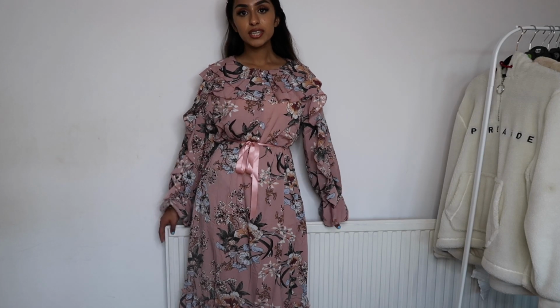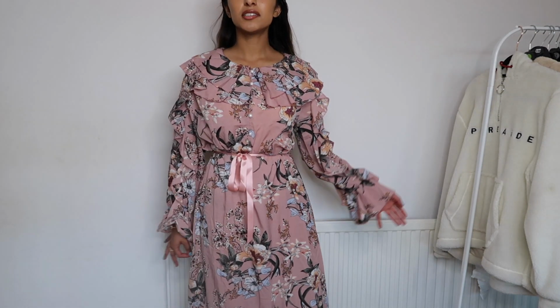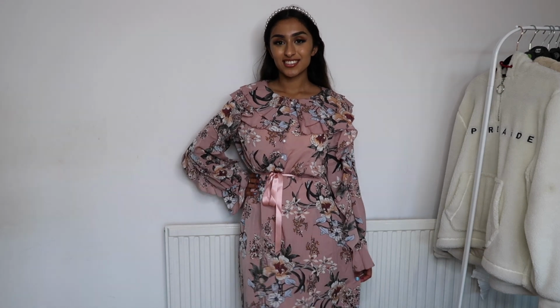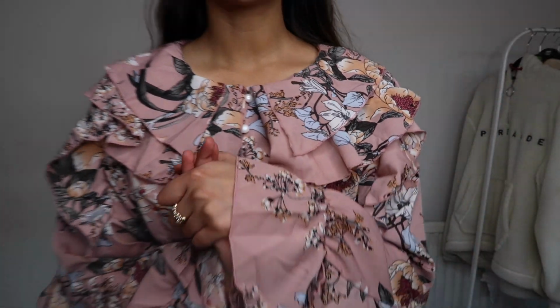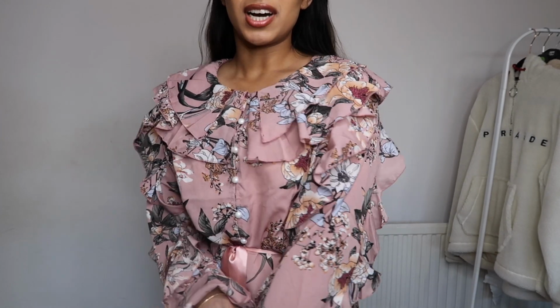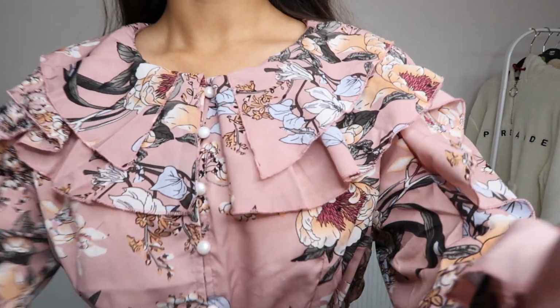But I don't think I have enough confidence to wear this out because people would actually take the piss out of me. It's so modest, it goes all the way down to the floor. I could imagine myself in a castle, going through the halls in this. Does anyone else like this type of style? Because I feel like people would actually find this disgusting, but I think it's really cute.